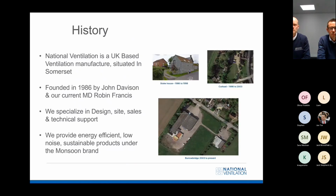We are based in a rural location just outside of Taunton called Boroughbridge. Originally, we worked out of Stoke House up to 1998 before moving across to Curload up to 2003, where we then moved to our current location.